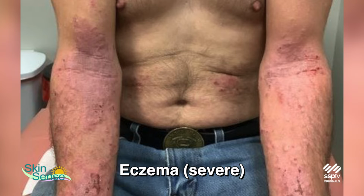Good point, and a lot of it depends on what type of eczema they have. If you have very mild eczema, you're not going to get an injectable, you're going to get basically a cream. If you're very severe, well, we see people with their whole bodies affected. I showed you a picture of somebody with eczema, and this poor guy's had eczema all his life.